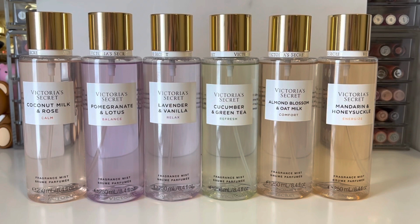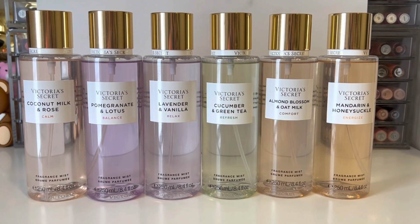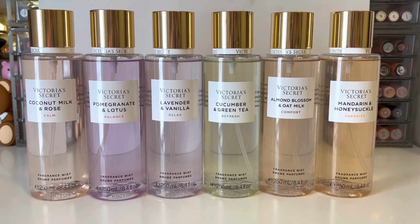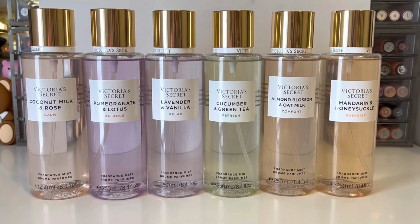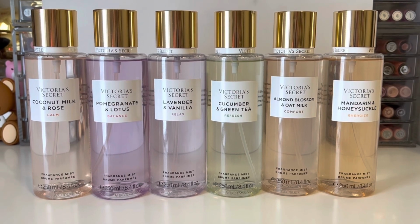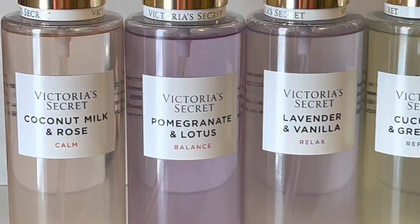So that's it for my review of the Natural Beauty collection from Victoria's Secret. I think that there's some really nice scents in this line. I really enjoy Pomegranate and Lotus, Almond Blossom and Oat Milk, and Mandarin and Honeysuckle. And I think overall I am really excited to try some of the other products.